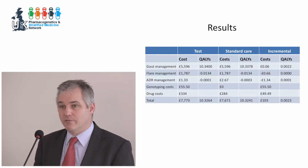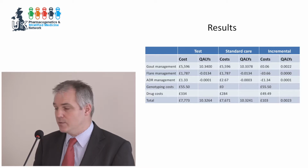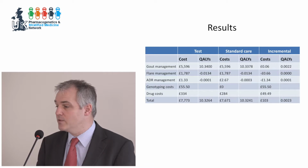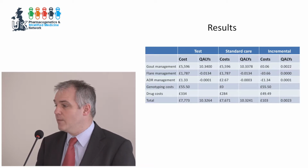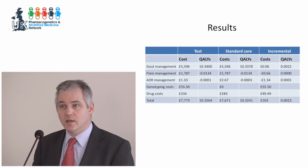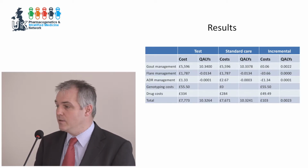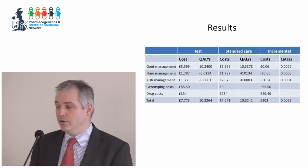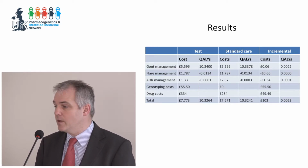Obviously, gout is characterised by acute flares, which are very painful and themselves require some anti-inflammatory treatments for management, and there were no differences in either costs or QALYs in those. So the fact that you were tested or not didn't really impact on the likelihood of experiencing flares.